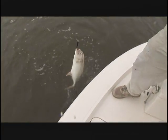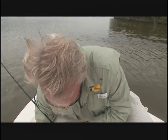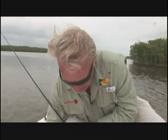Well, right here on the color change. Nice little jack, and boy, he hit that Spro dog big time. He's not real big. I think I can just lift him in, 2 or 3 pounds. I've got pretty heavy tackle here. Jack Crevalle are regarded by some people as a pretty good game fish, really. It's a great game fish.